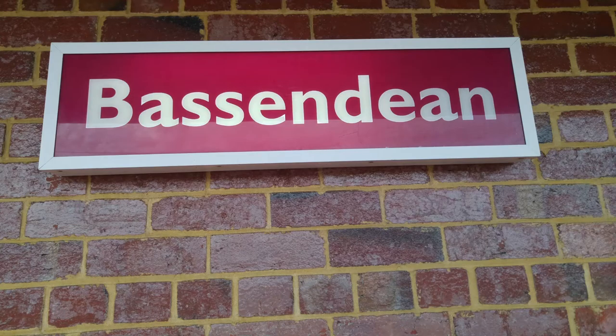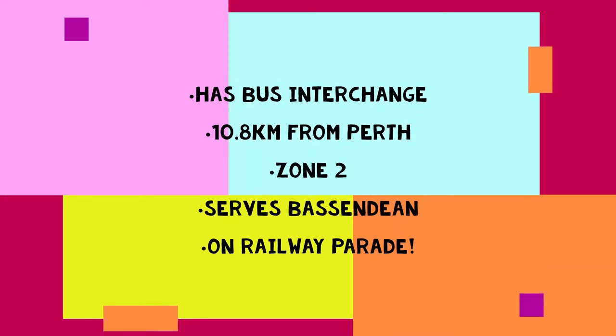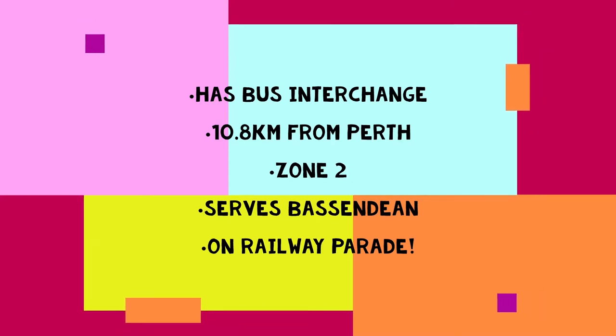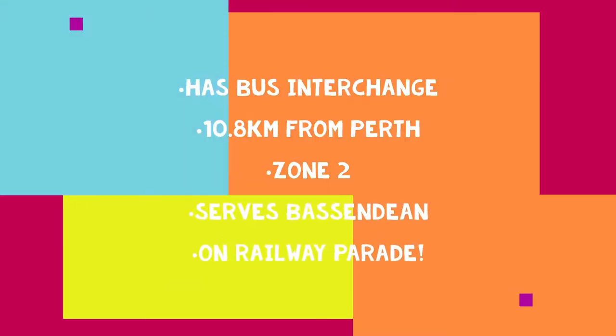Place is Bassendean. Bassendean Station is one of three stations on the Midland Line to have a proper bus interchange. It is located 10.8 kilometers from Perth in Zone 2, serving Bassendean. Neighboring roads include Guildford Road, Kenny Street, Railway Parade, and the Broadway.